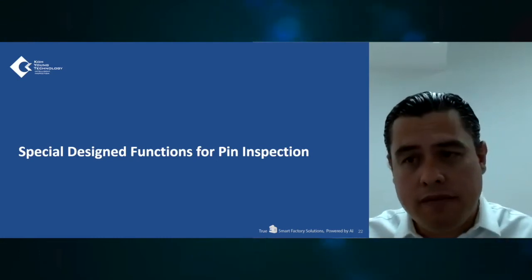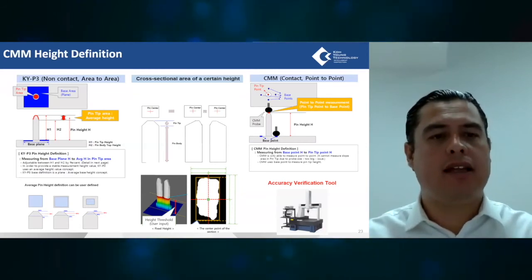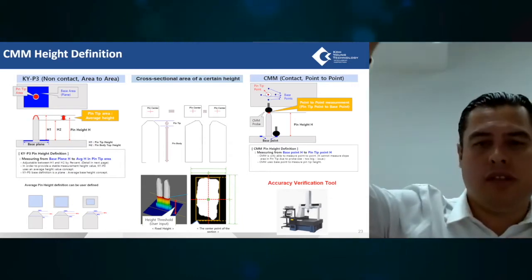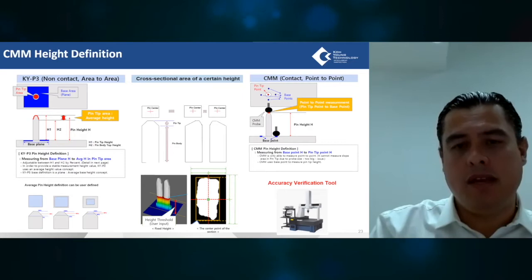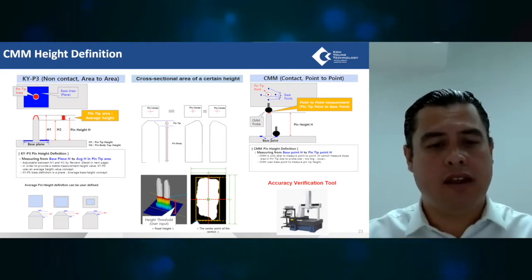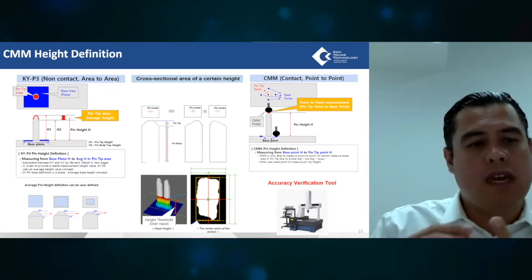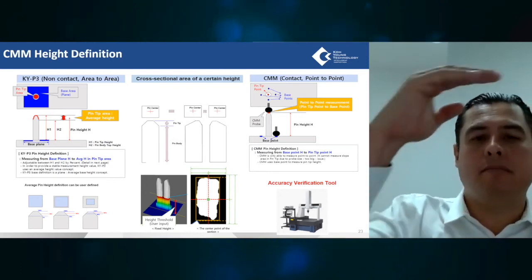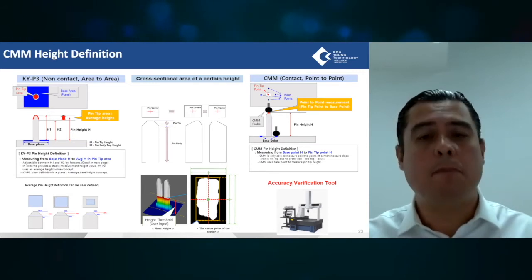So there are some special functions designed for this machine, and we are utilizing the same definition for measurement that CMM machines use. The CMM machine compares the base point versus the top, the height of the pin, and then calculates the pin height. Well, in our machine, we are doing a very similar approach. No matter the finish of the pin, because normally they are not so repeatable, we can apply the same concept. From a base plane, we are able to identify that base plane, and we can measure the height considering that base plane. So we are utilizing a similar approach to the CMM machine, but in a much faster way.